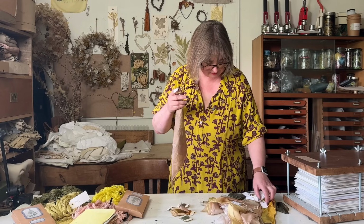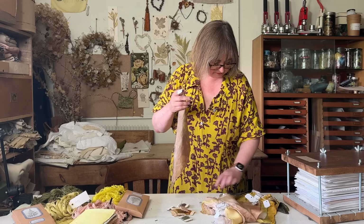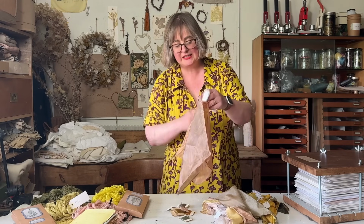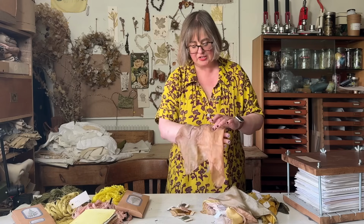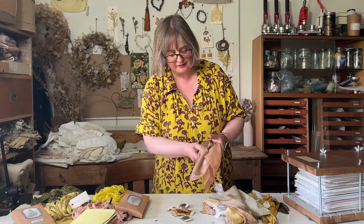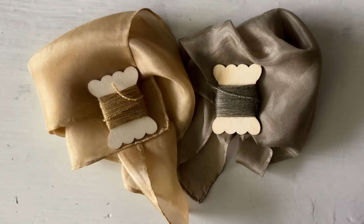And where's my tea, just generally? That's there. So you can see that just tea gives this kind of caramelly colour, and then if you add in iron, it darkens and deepens. All of that kind of thing.